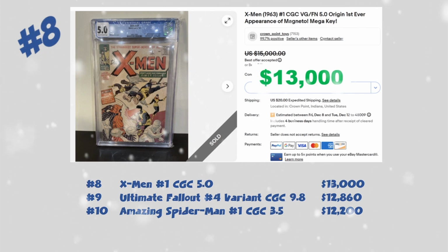So yeah, who would have been able to spend 30 grand on an X-Men 1 5.0? That's a very, very solid grade, and people would be ecstatic to have a 5.0. So spending 13 grand instead of 30 grand, I'm good with that. So I think these are positives, right? It's healthy for the industry and for the hobby.